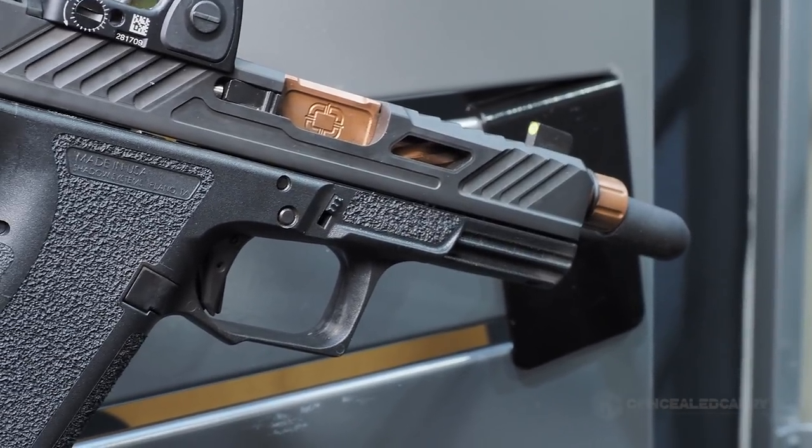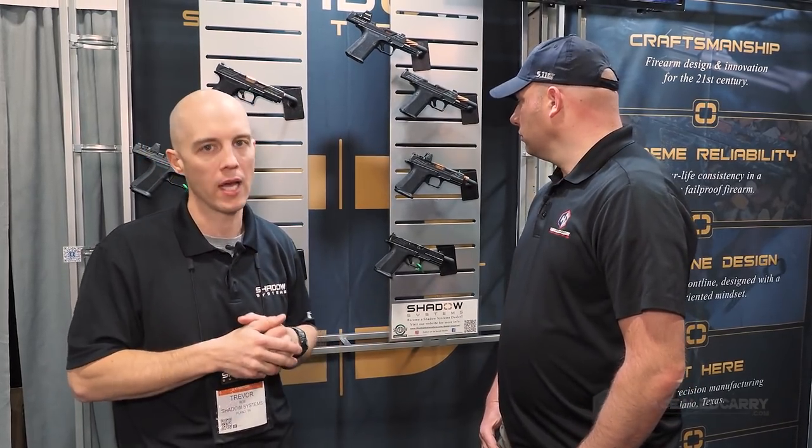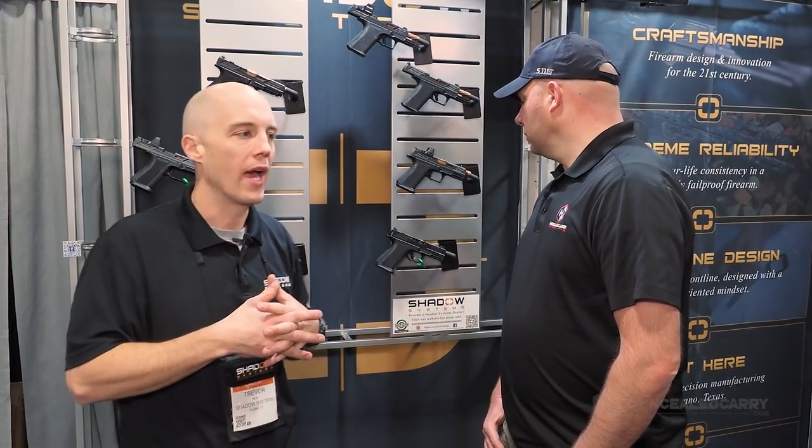I should point out, people see this kind of slide machining and they think maybe that's not as reliable, I don't know if that's a combat gun. They see the window cut and they think, well, that's debris going to get in there. And the reality is most of the torture testing we've done has been with window cut guns, just to prove the point that it really doesn't matter. You can look at that as a way for debris to get in, but you can also look at that as a way for debris to get out.